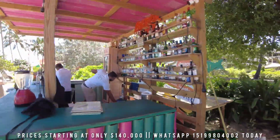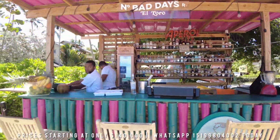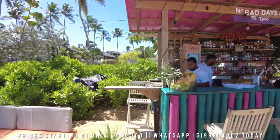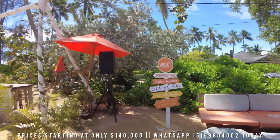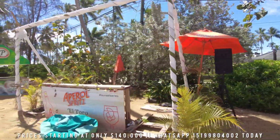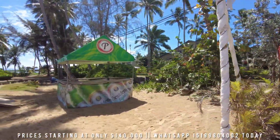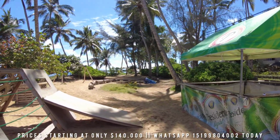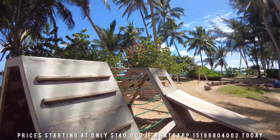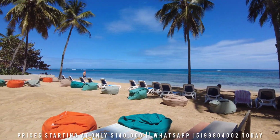See exactly how this is set up. You have all the drinks you need. Cool vibe. Nice outdoor bar. Here's a gorgeous kids area. Ella's had so many great afternoons here in paradise, playing here, meeting new friends, connecting with existing ones. And look how awesome that is.